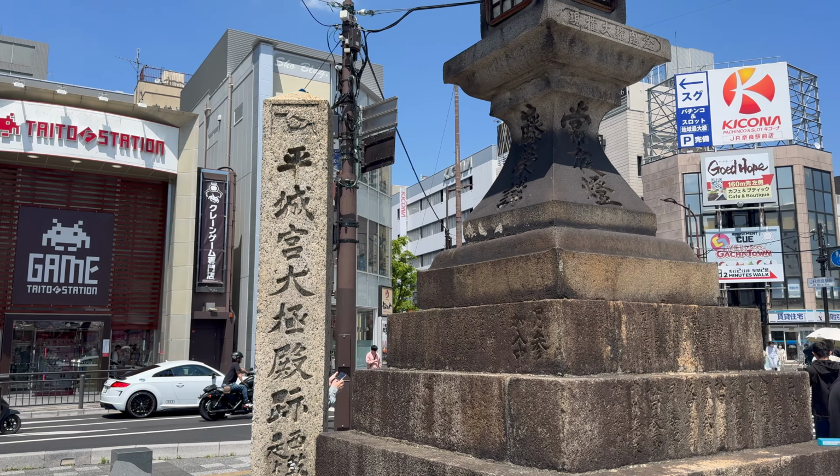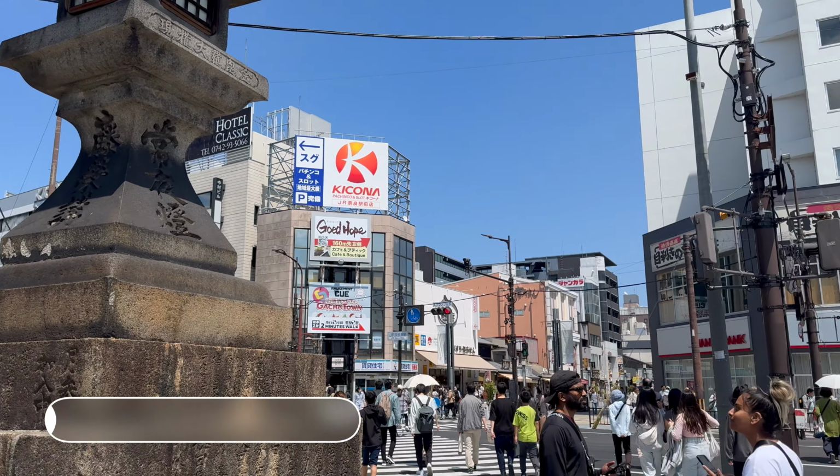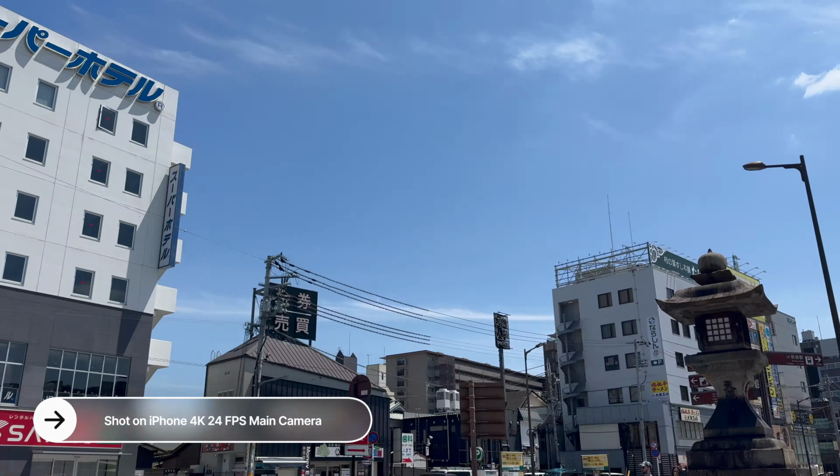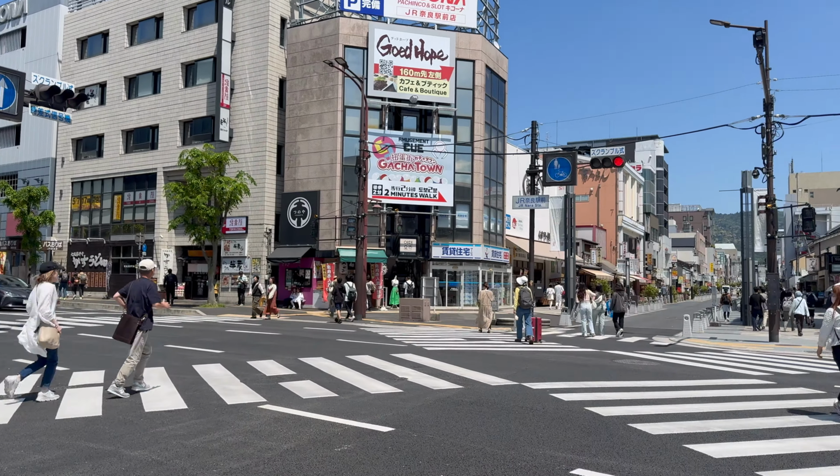Eventually we arrived at Nara, but to get to our actual destination is quite the walk. Since we just had coffee for breakfast, we started to get hungry. My wife found this pasta place with some really good reviews, so we decided to head there first before going to Nara Park.